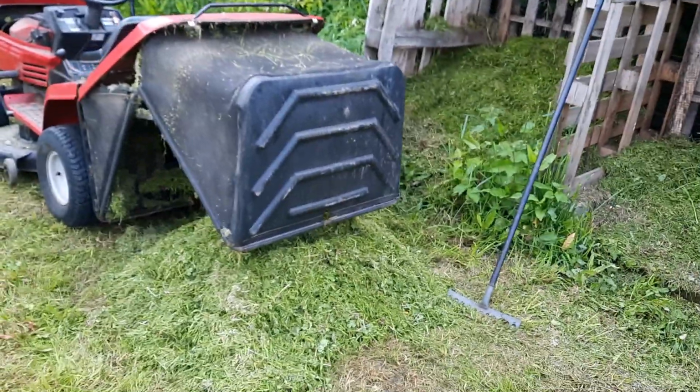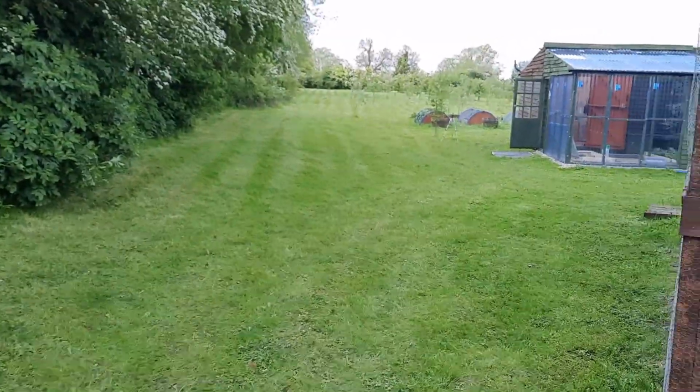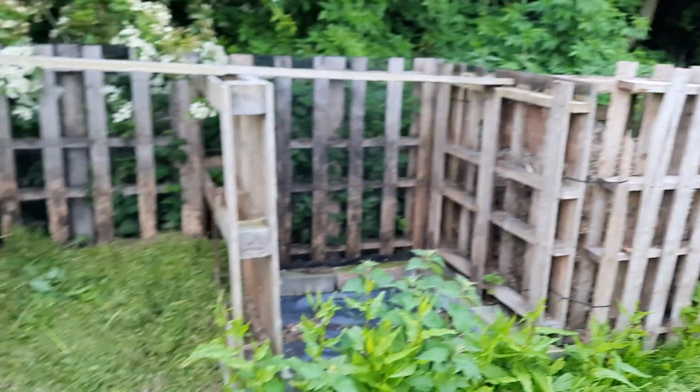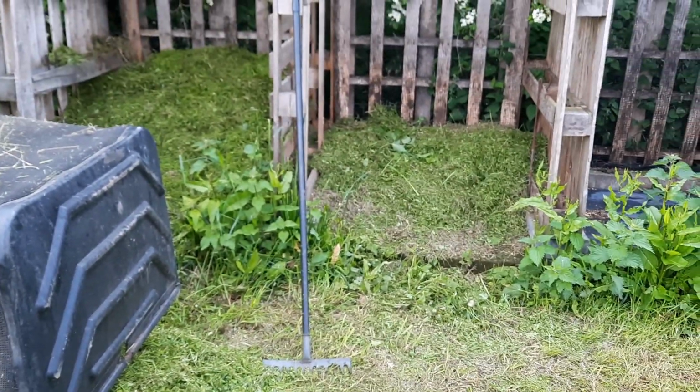Well, that's the last load just dropped off, so I'll get this in the compost bins. I keep promising myself a coffee. I just never seem to get it. So once I've moved this cut grass, I'll definitely be having a coffee.